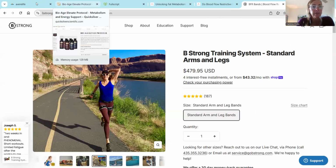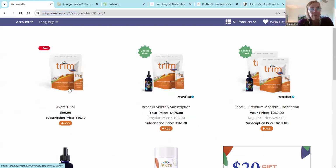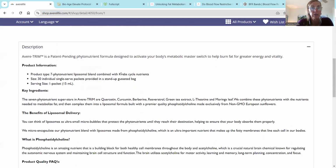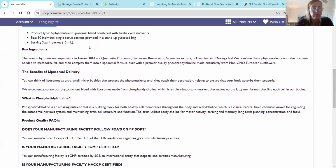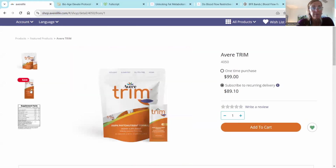Now, we're also testing this product called, I think it's Avir. I'm saying it wrong, but it's an AMPK supplement, and it's supposed to activate your body's metabolic master switch to help burn fat for greater energy and vitality. It's a liposomal delivery, which I prefer, and it has all these ingredients in their product. So I'm saying, okay, does it make a difference?